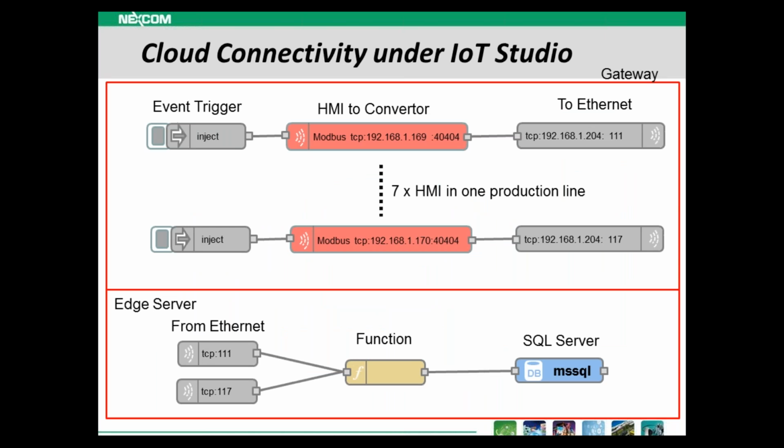So here are the configuration tools that we use in the Netcom gateway. You can consider this red box here as the gateway. We have the inject node here for the engineer to set up the trigger event, and then there's the Modbus TCP node. So you can set the IP address and assign certain Modbus TCP sensors, and then link the sensor to the TCP node to connect the data to the internet.